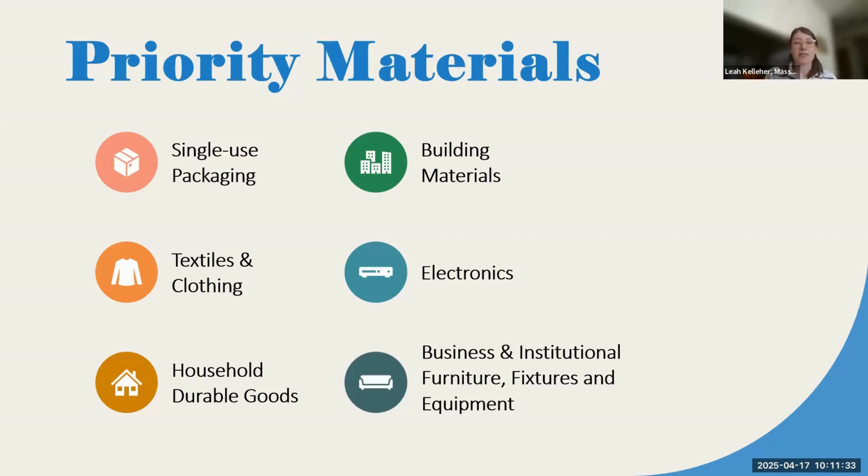Today, we're going to be focusing on single-use packaging, which again, we're calling reusable foodware because that's really what the action plan focuses on and a lot of the terminology that's in the plan. We'll also talk about textiles and then look at electronics. And I just wanted to note too that you'll see there's 3 other material streams on here: household durable goods, business institutional furniture, fixtures, equipment, and building materials. Those are going to come in the next 2 meetings that you hopefully saw in the invite.